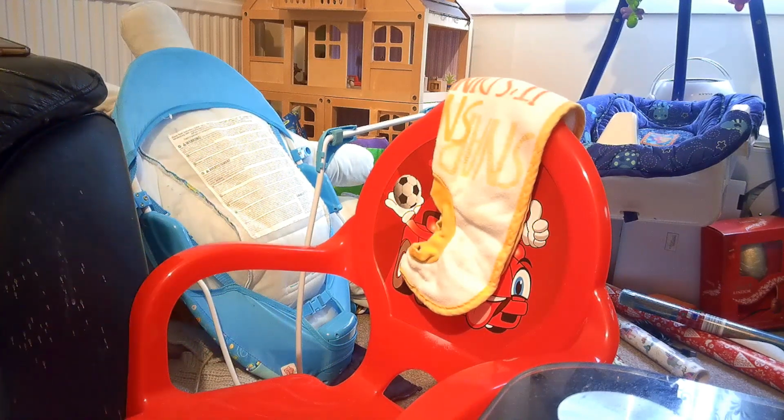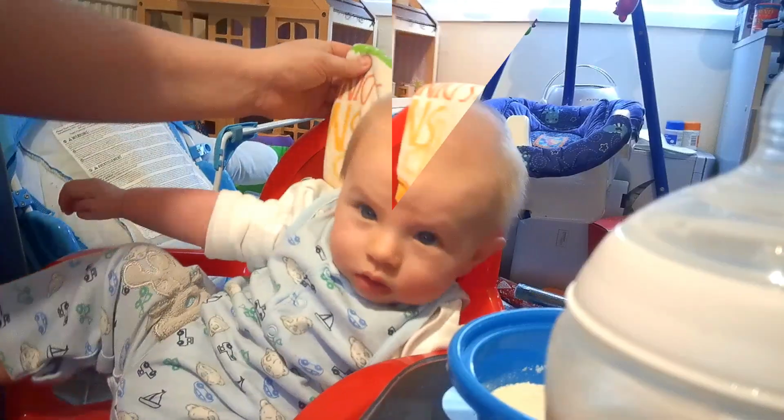Obviously when we get a bigger place, it will go up at the table, but we don't have a dining room. We just have a living room that's not got a lot of space. It just goes wherever I'm sitting, and then we'll just feed him. So yeah, I'm gonna go get him and make up his breakfast.